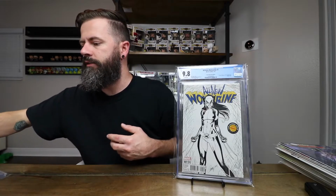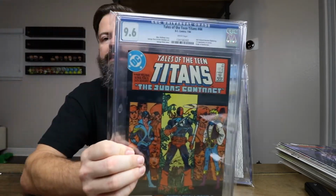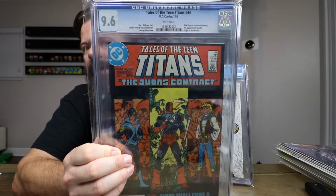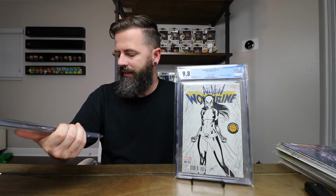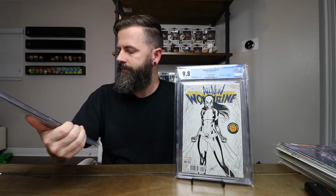Nightwing having his own series lately is probably going to help that book. I paid $110 for this book. I think it was a good deal. It's a 9.6. I wanted a 9.8. I was going to hold out for a 9.8, but I couldn't turn down a 9.6 for $100. So if anything winds up happening with the movie or whatnot, maybe I'll go for a 9.8.